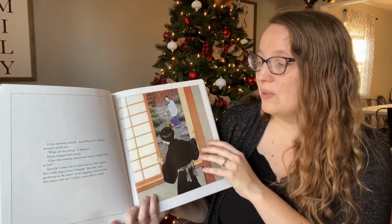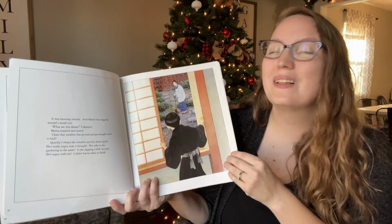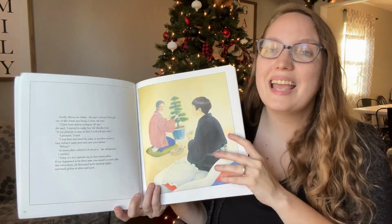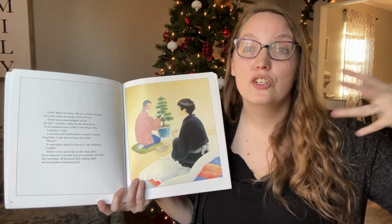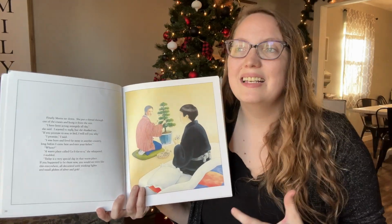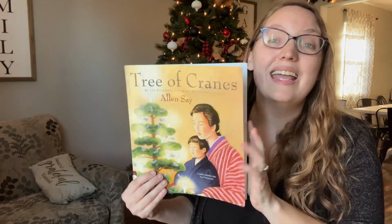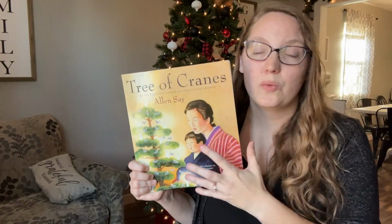And so she goes out and she digs up this little plant and they decorate it with paper cranes. Seeing how this mother chooses to share her culture with her son and getting to see bits and pieces of their family culture all together is a really, really neat and sweet story.